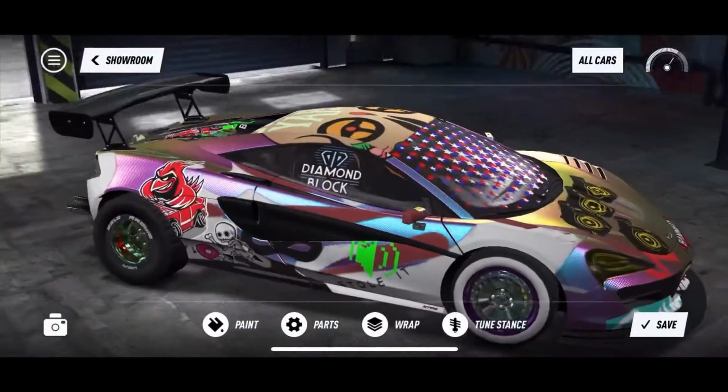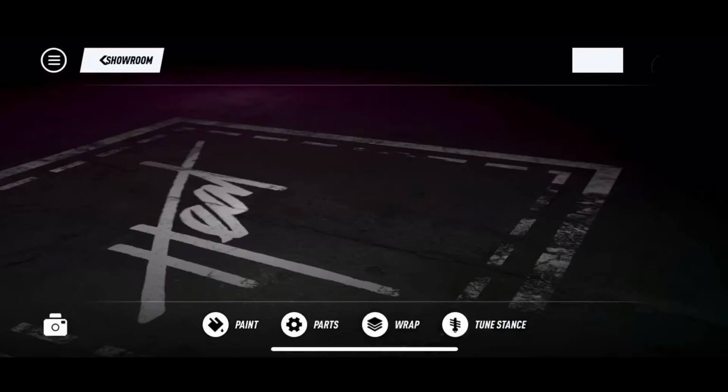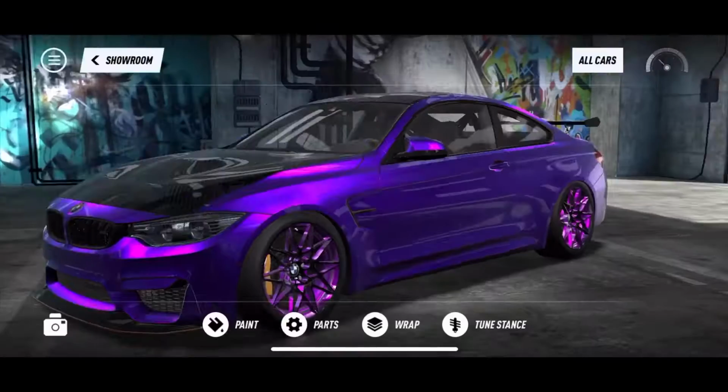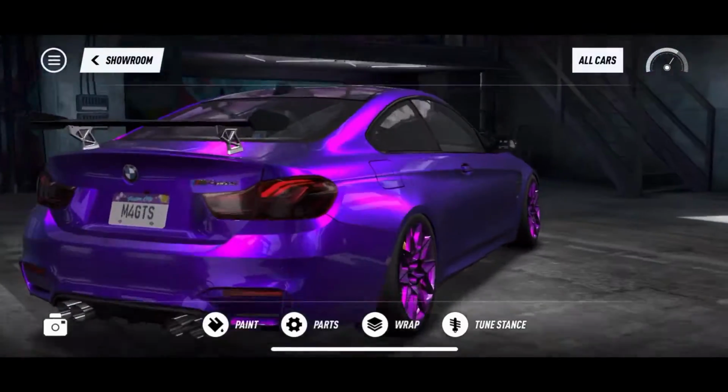Yeah, and I've got these small mirrors. Oh, I sound like a fucking pleb, don't I? Alright, let's get rid of that. Okay, this thing is what you call an M4 GTS.